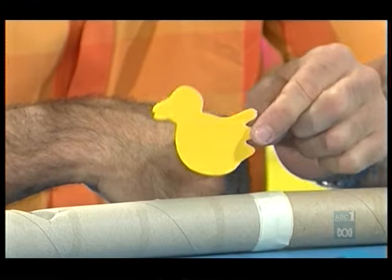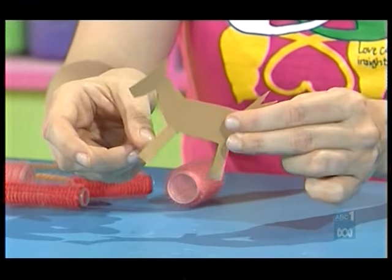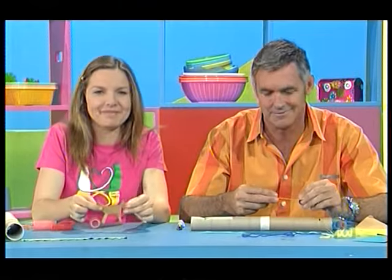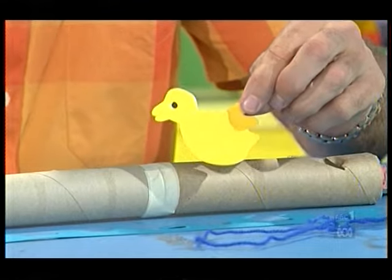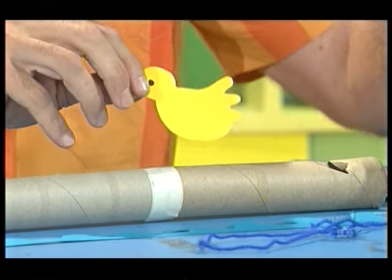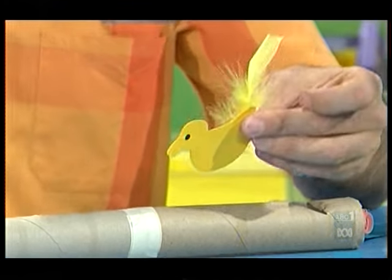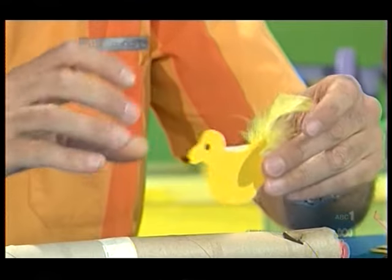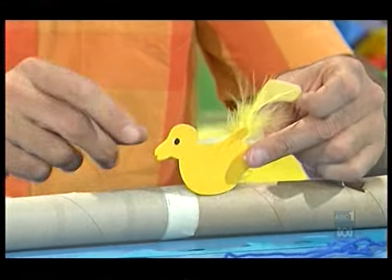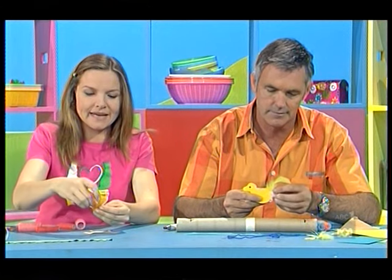Another duck here. And a horse. Nay, nay! This duck's not quite finished. Going to give the duck an eye. Dot. Wink, wink, wink. And a yellow fluffy feather on its tail. Stick it on there. There. Wink, wink, wink. And this horse needs a woolly mane.